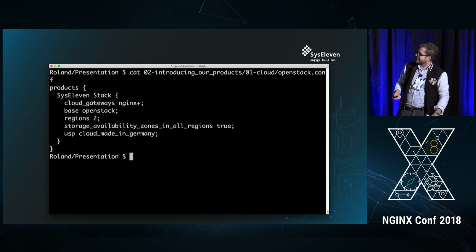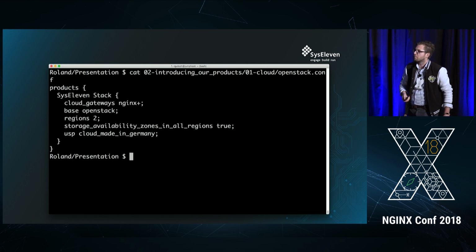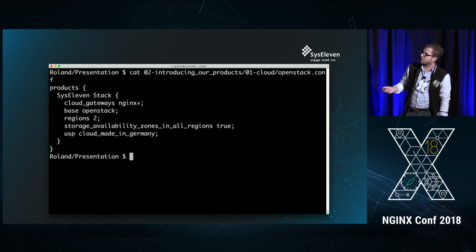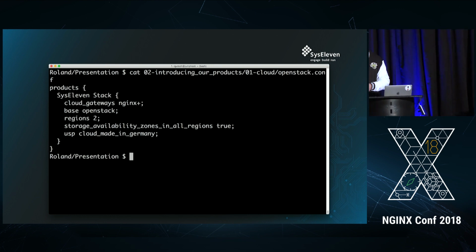Dima, tell us about the agenda. So I will talk about the first product we have. We're on a cloud based on OpenStack with 2 regions for our customers. It's made of a lot of other products which are also made in Germany. And Nginx is our cloud gateway. We use only Nginx Plus.